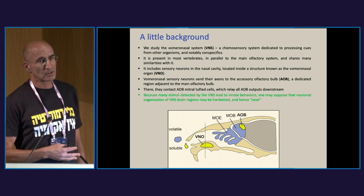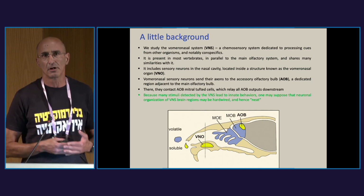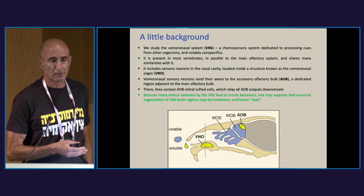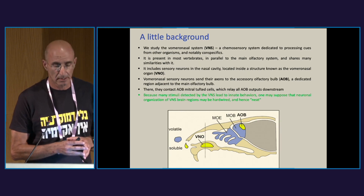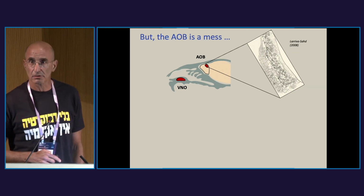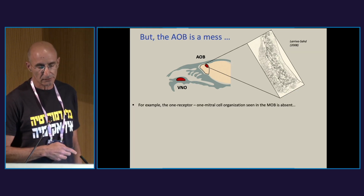Now, many stimuli that are detected by the vomeronasal system elicit behaviors that are considered innate, like defensive or reproductive or parental behaviors. And you might think that because of this, the neuronal organization of the structure may also be hardwired, innate. But this is actually not the case at all. The AOB is pretty much of a mess. Here you see a histological section of it, or a drawing of the cellular structures.